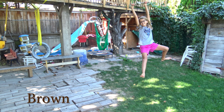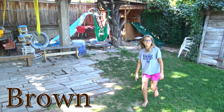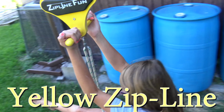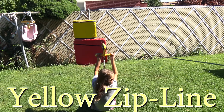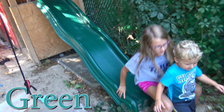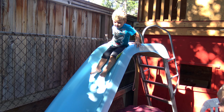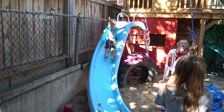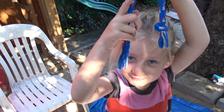I'm swinging on a brown stick! I'm going down a yellow zip line. Green. Woo! Blue. Woo! Blue. Whoa. I'm gonna do it again. I said go. Blue. It's gonna spin by itself.